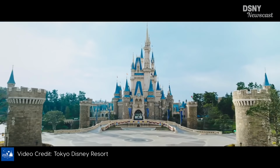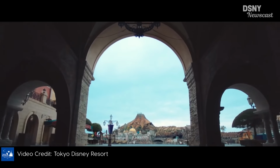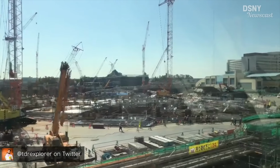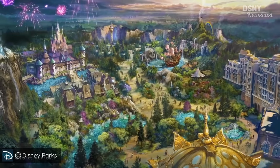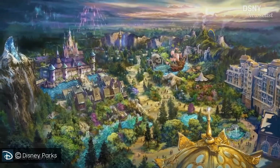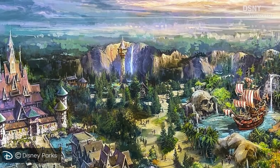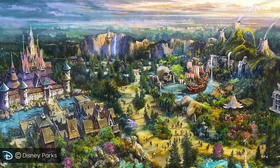Despite Tokyo Disney Resort remaining closed since February 29th with no proposed reopening date at the time of this recording, the construction work has continued with a somewhat reduced capacity on the $2.3 billion 34-acre expansion to Tokyo DisneySea called Fantasy Springs. Within this brand new port, there will be 3 mini lands consisting of a Tangled section, a Frozen section, and a Peter Pan themed section.